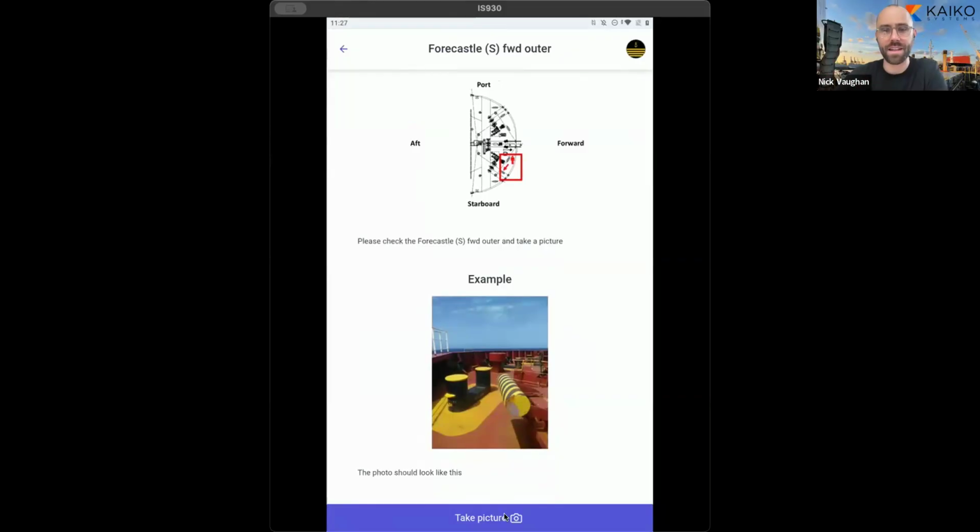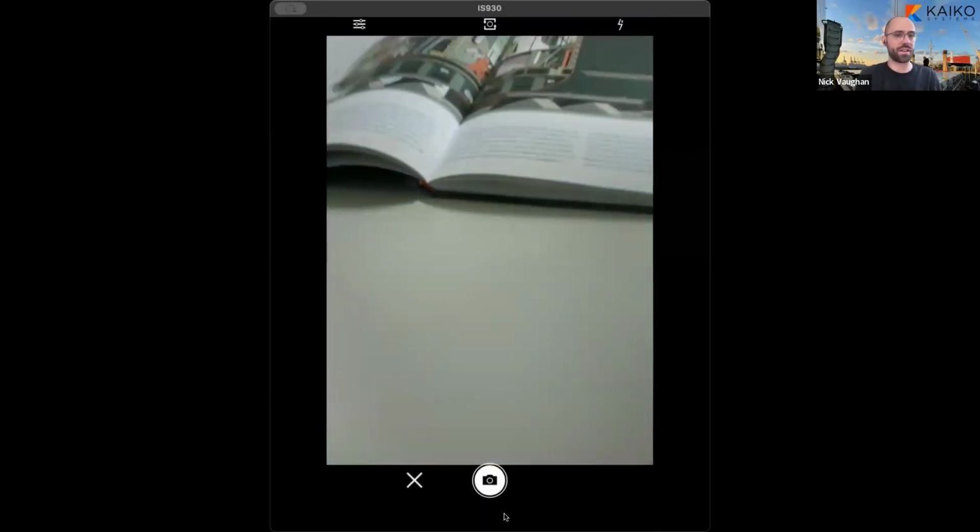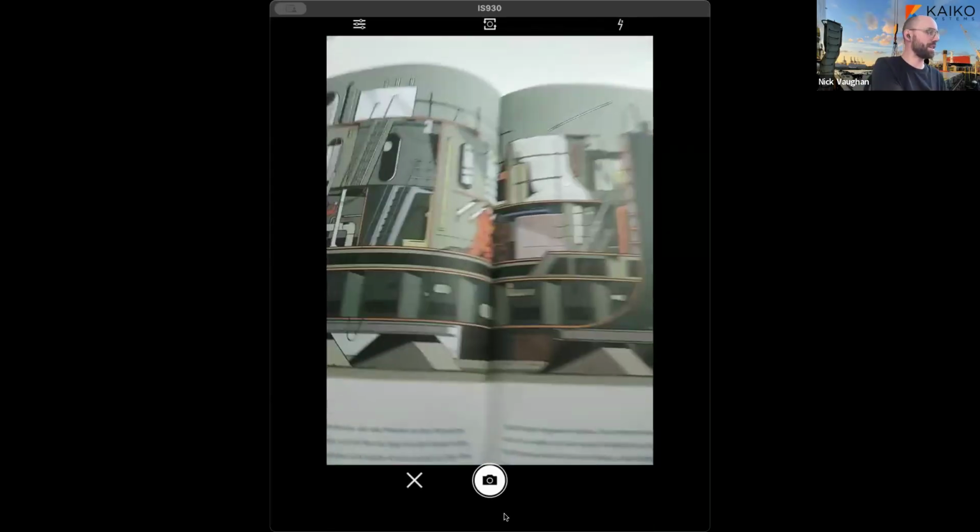And then a key element here is that the photos are taken live on the device. So I'm running this on a tablet here. It runs on a tablet, mobile phone, and fundamentally runs offline. So the crew can really take this with them anywhere they go on board the vessel, and they carry out the inspection live. So in this case, I'm in the office here.